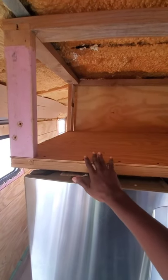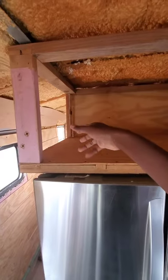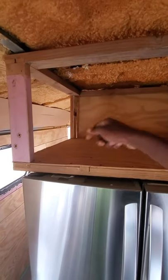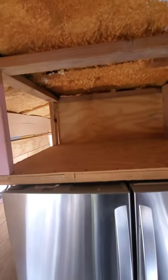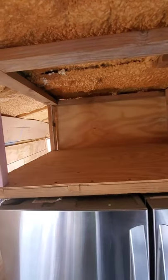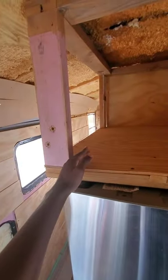And one thing I'm thinking of is putting in slide-out drawers. That way I can slide it out, since it's deep, and see what I have in the pantry. But then since we're on a bus, we're not going to waste space. If I do the slide out, I can only go from there.